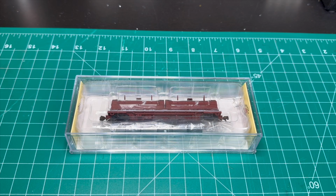Now, this model is by no means inexpensive. It comes in at an MSRP of $59, and it is typically sold by retailers at somewhere around $41 to $42. You can get it at Train World for $39. So for essentially what looks to be a new tooled item, that is by no means cheap. In fact, certainly by MSRP, it actually exceeds what Scale Trains' model is. What that means is we're essentially looking at a quite expensive model.